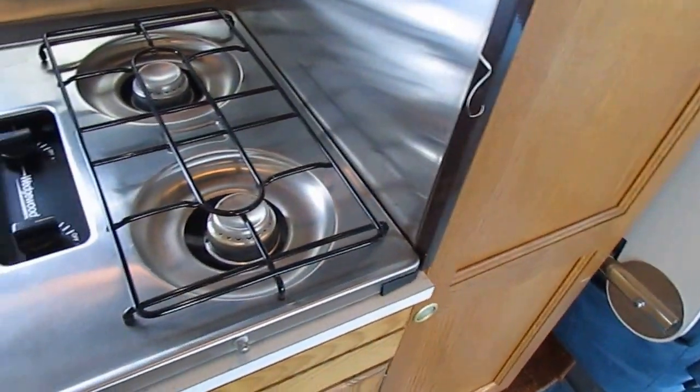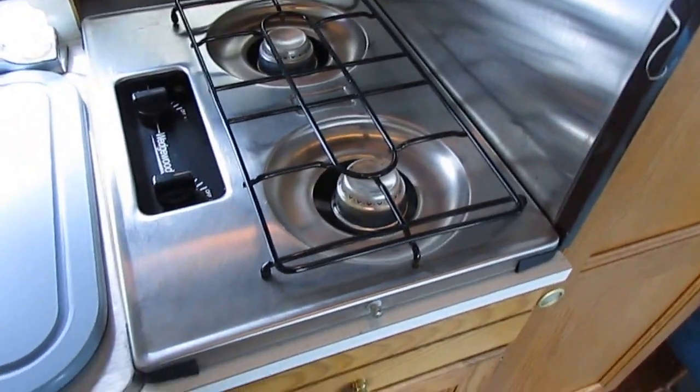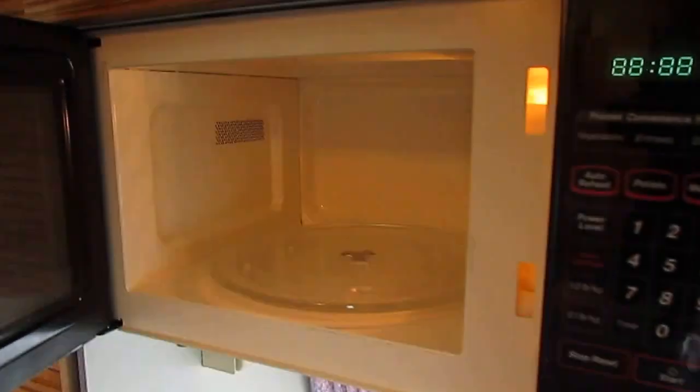I don't think they've ever cooked in this kitchen. Stovetop, stainless steel stovetop. Sink, I don't think this thing's been used much, folks. And I know that's unusual for a 21-year-old motorhome, but look at that microwave.